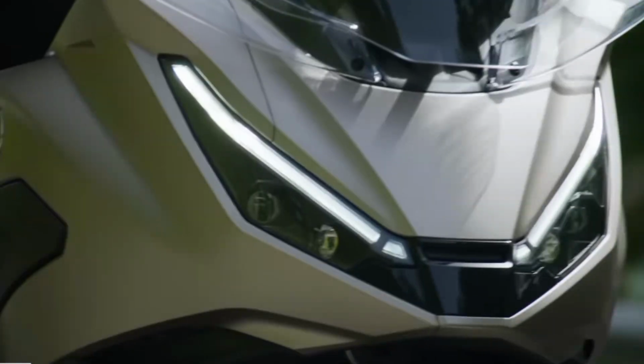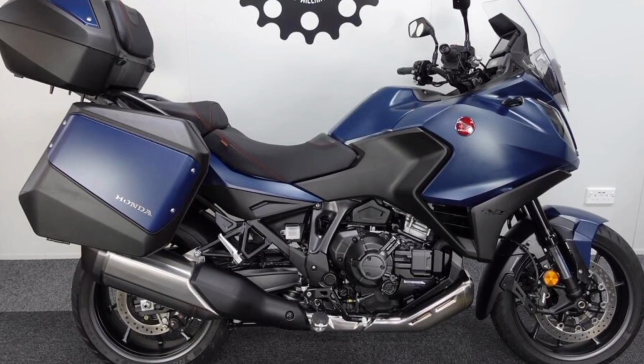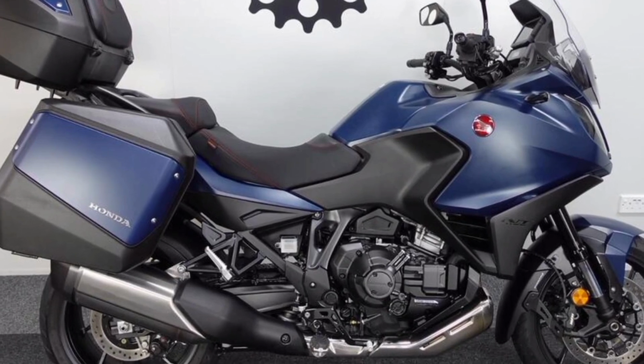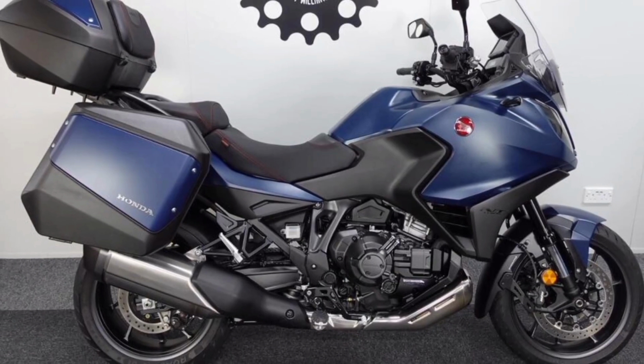And riders are picking brains. Touring today isn't just about distance, it's about effortlessness. And Honda made effortless second nature. This is the moment Harley should start sweating, because Honda didn't just take a shot at performance, they grabbed control.